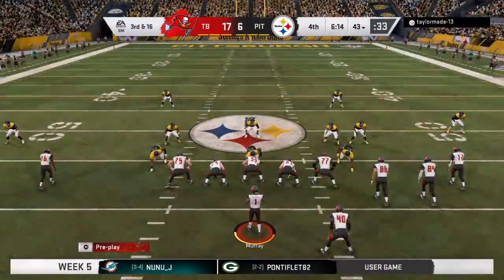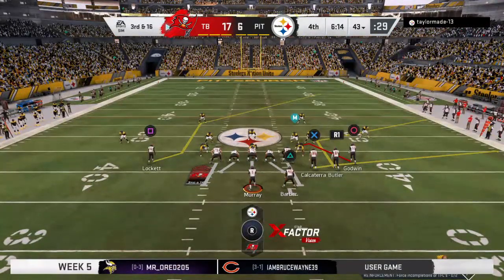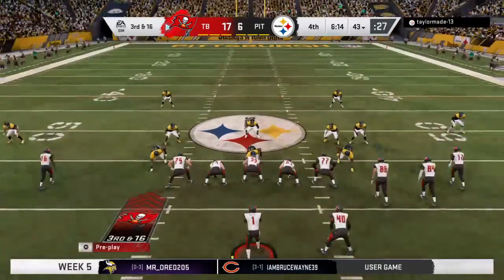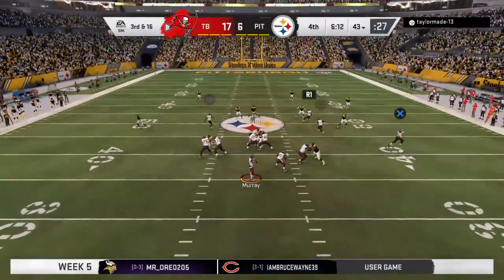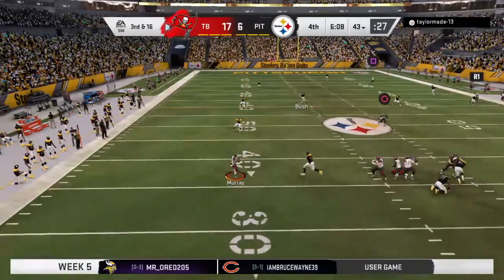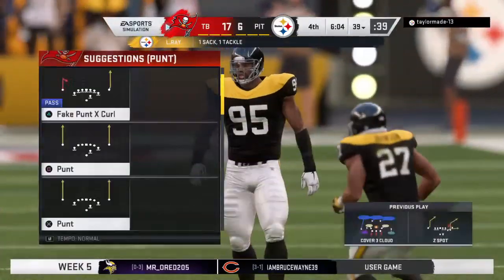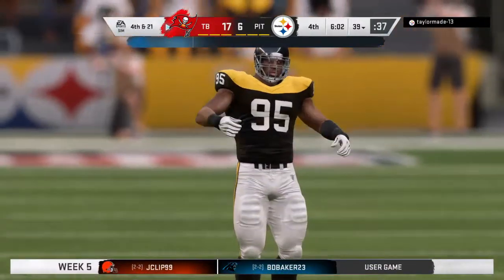The Bucs on third down. They've hit it 50%, 3 of 6 to this point. This is 3rd and 16. Murray with a 3rd and long. And time finally runs out. He can't get rid of the football, and he's taken down.